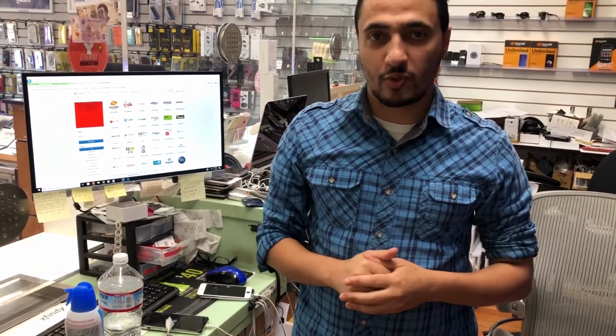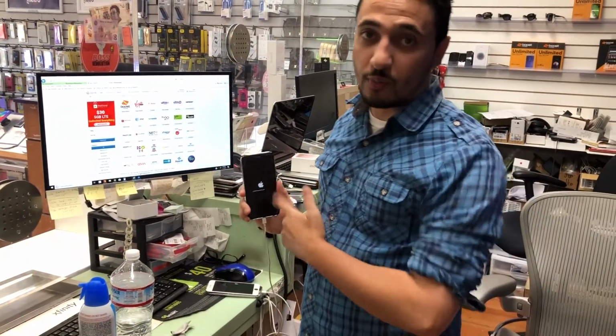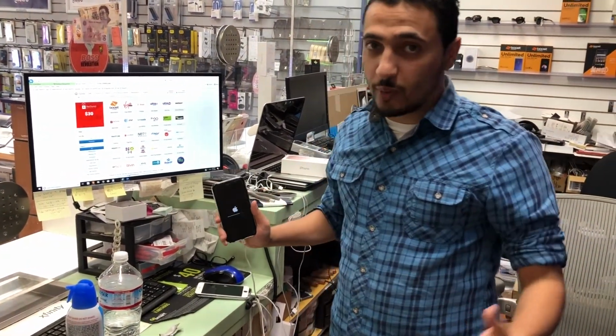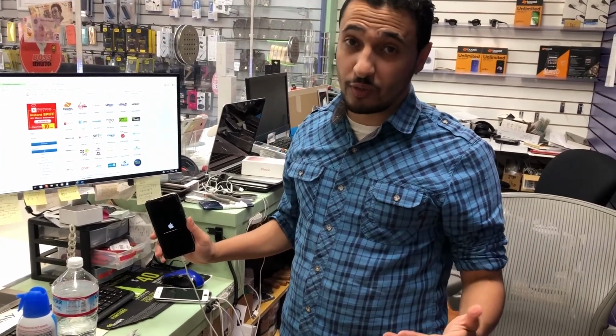12.1 just got released from Apple. It's the new update. We already updated it right now on my iPhone. I heard there's a lot of new emojis, and a lot of new features they got on there that fixed a lot of bugs that the 12 had.